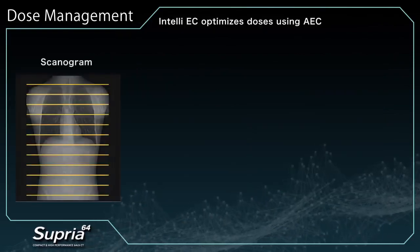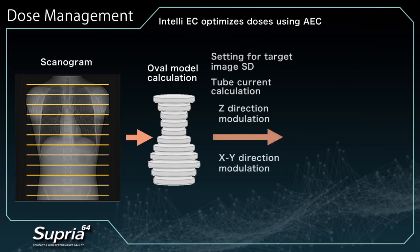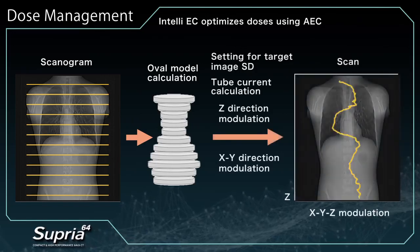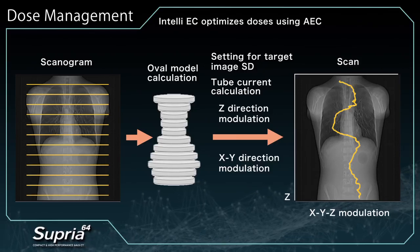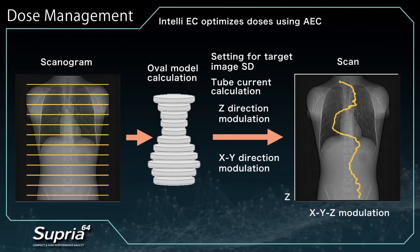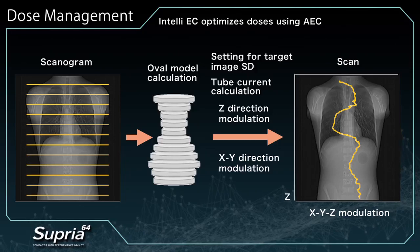It also optimizes doses via auto-control of the tube current to produce the best imaging quality using the lowest possible dose of radiation in order to minimize the patient's radiation exposure.